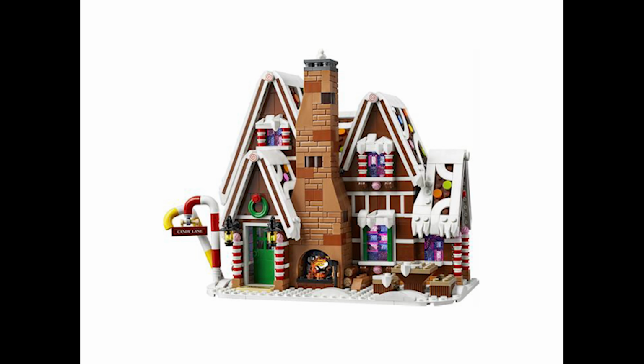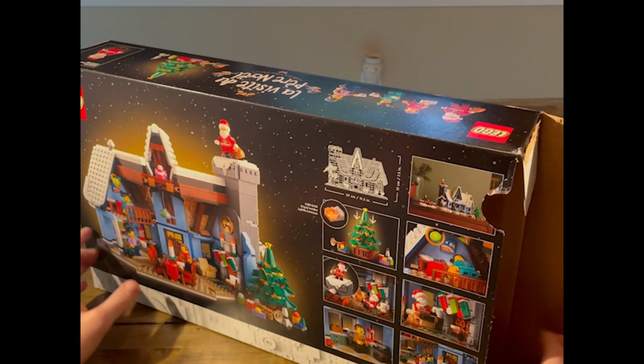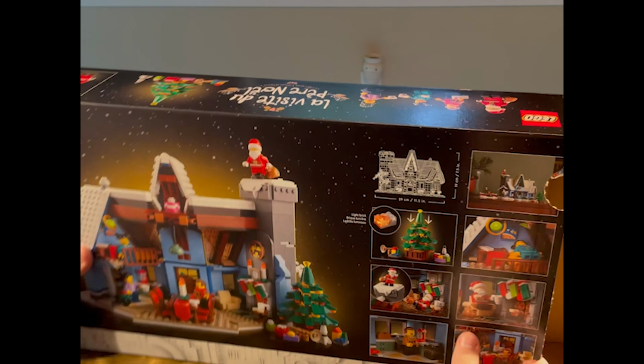Santa's Visit is actually a part of the new Winter Village collection from LEGO, which includes the previously released Gingerbread House and the Elf's Clubhouse. I don't have those sets because I just didn't have much of an interest in them, but this set just looked too amazing to pass by. Plus, we figured that if we wanted to expand the Hogsmeade section of our LEGO town, this would look really good as a part of it.